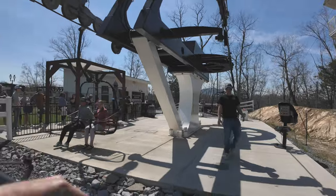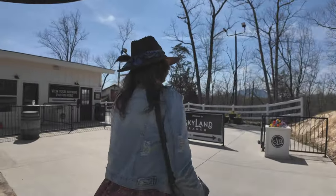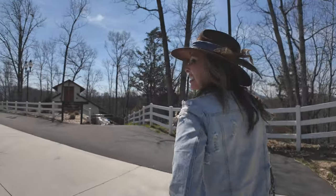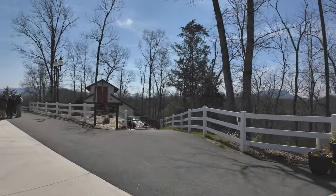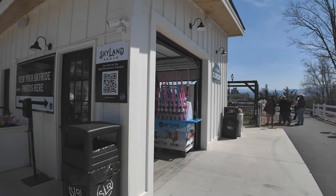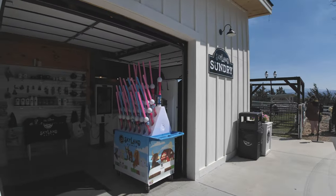Wow. Oh, here we are. Did it. We did. And remember, folks, you can ride a little shuttle bus up here. It leaves pretty often. You can view your photos here.